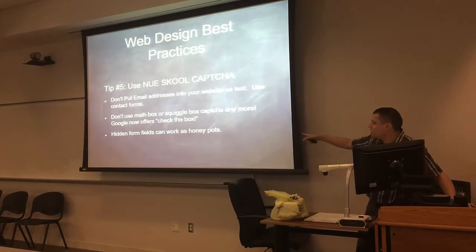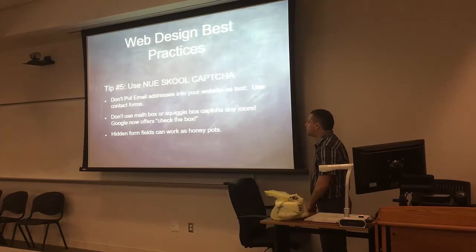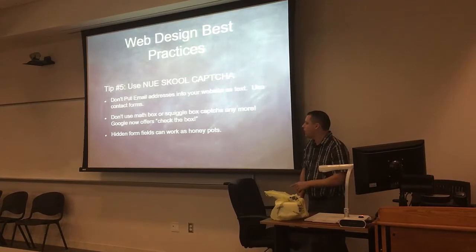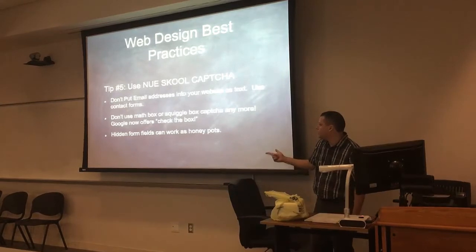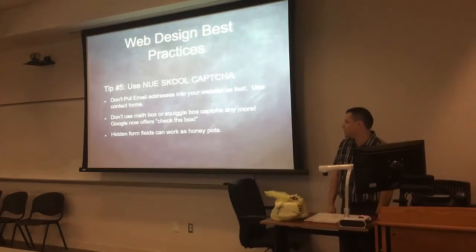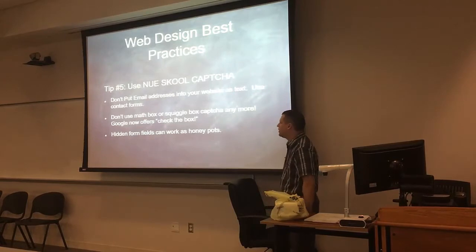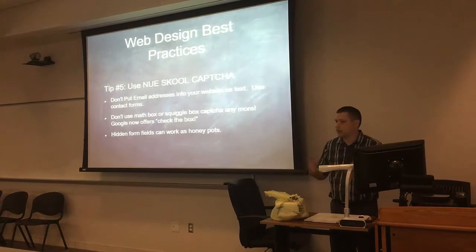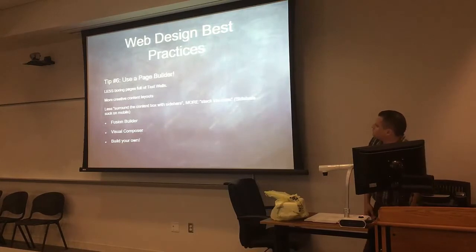Hidden form fields, I've done this as a tactic in a lot of cases. If I don't want to use a Google API like check-the-box, I can throw in an extra empty field at the end of my form. And if a robot is plugging in data in all my form fields and hits submit, well, they're going to fill out my honeypot. What I'm going to do is hide it with CSS, but it's going to be there in the HTML, and they don't really look at your CSS file. So if they fill it out, I just delete it. I don't send the email. So that's a good way to do some self-filtering.